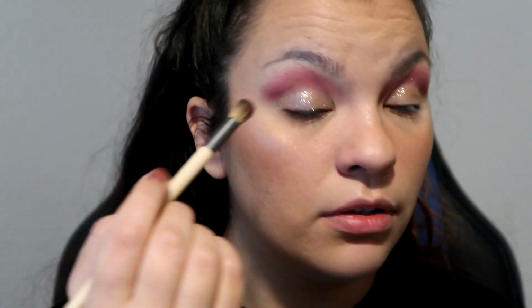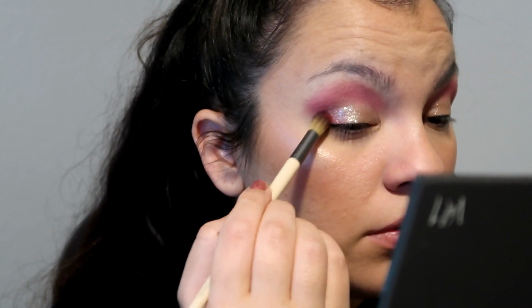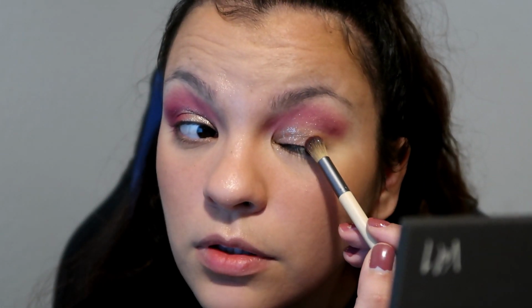So I'm going to take the Poet Sequins and put it on the outer V to kind of mesh the purpley colors together. Okay. We'll take more sequins and do the same thing on the other side. I'm gonna have to put it down on the bottom too to balance this look out.